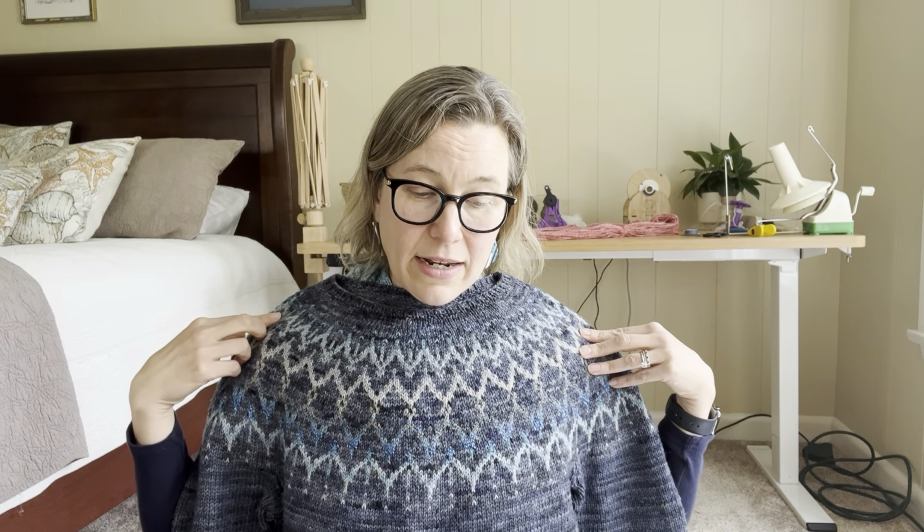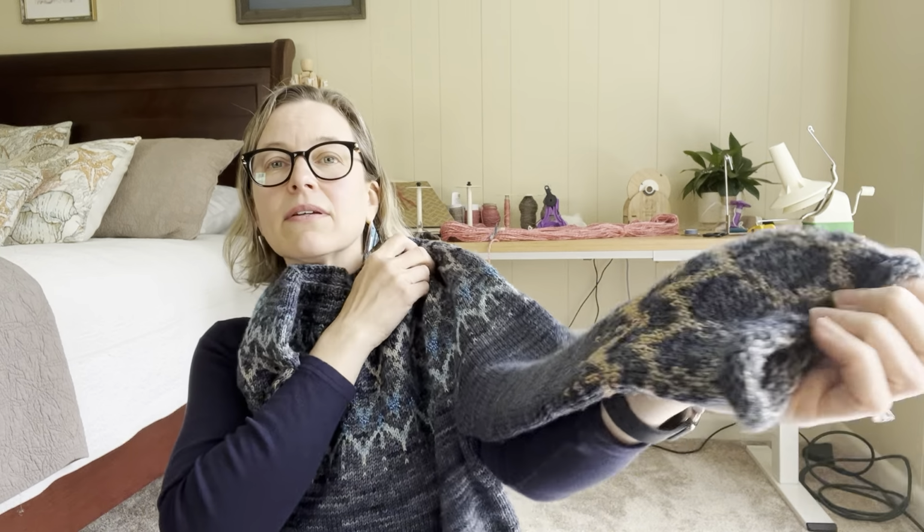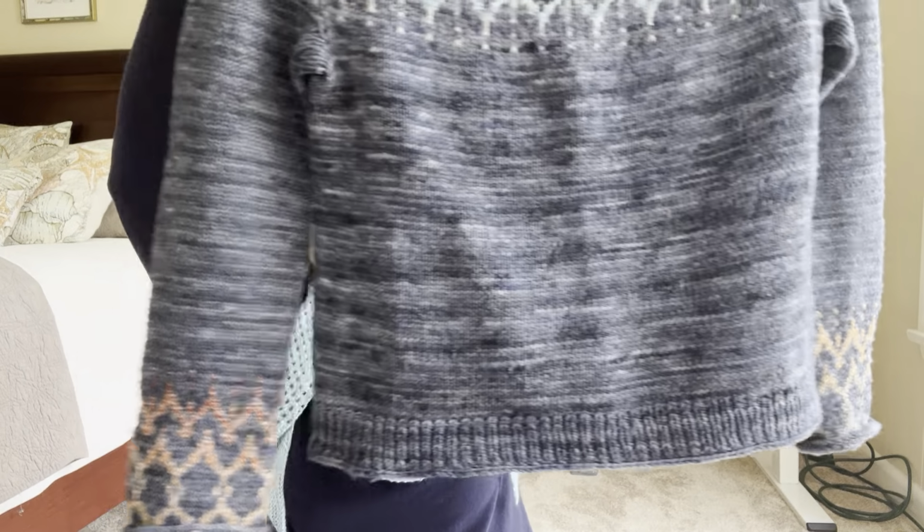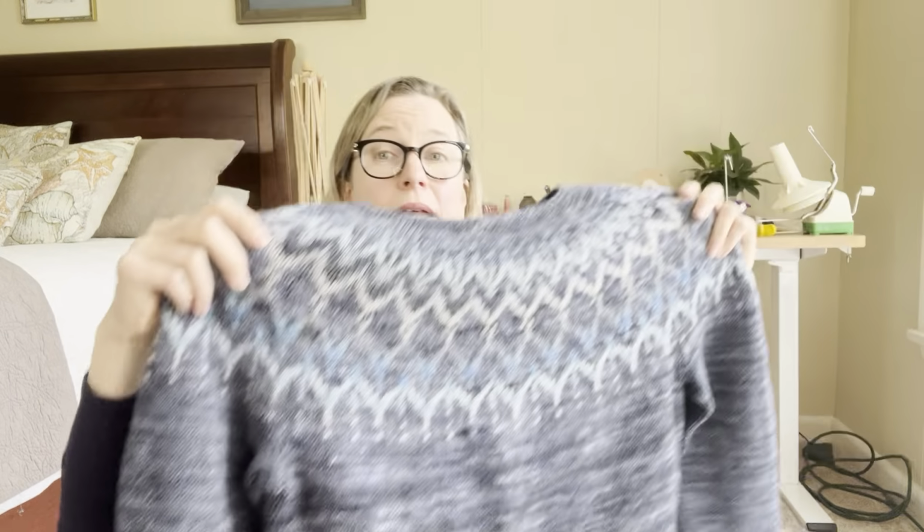So this sweater is called Aurealis. It is by Jen Steingass. And I show you this one for 2 reasons. It does have colorwork down the sleeves. Let's see. I knitted this in Spincycle and On the Round Everyday DK. I love it. The fit is incredible for me.